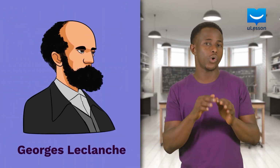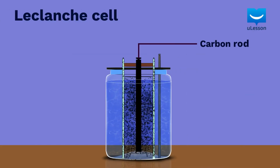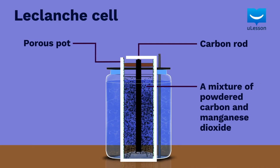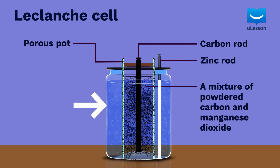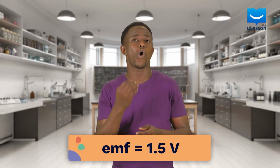Let's look at another type of cell. The Leclanché cell is a battery that was invented by the French scientist Georges Leclanché in 1866. The battery was made up of a carbon rod placed in a porous pot that contained a mixture of powdered carbon and manganese dioxide. The porous pot and an amalgamated zinc rod are placed in a glass jar containing saturated ammonium chloride solution, which acts as the electrolyte. The zinc rod acts as the negative terminal and the carbon rod is the positive terminal. This cell has an electromotive force of about 1.5 volts and is only used where an intermittent current is required.